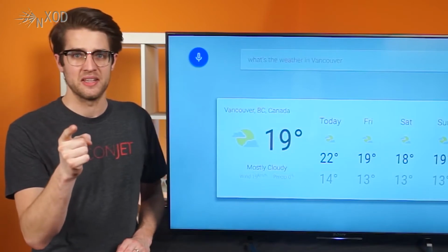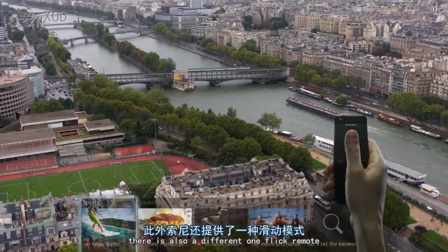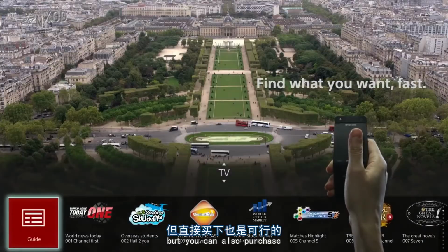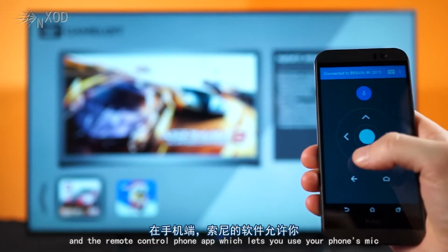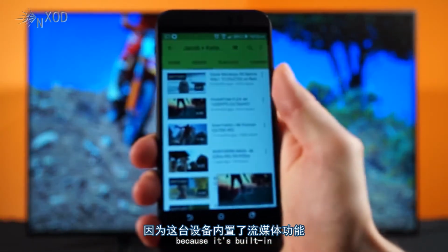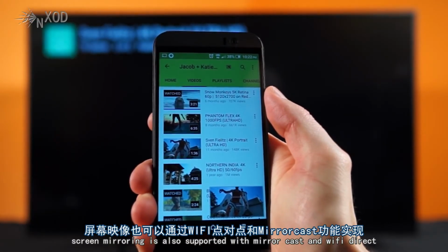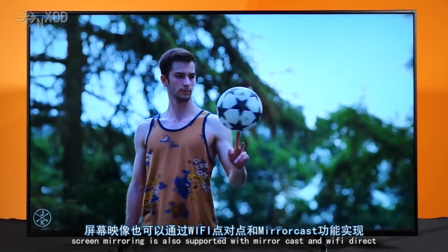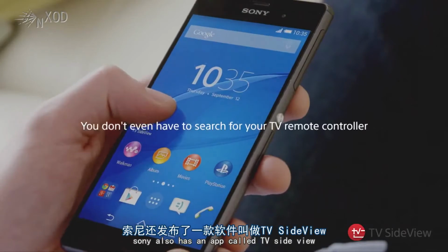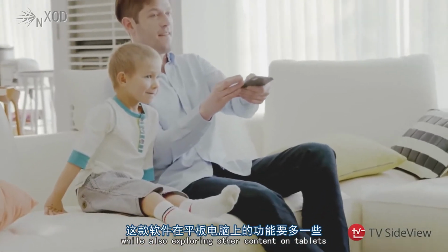They better be. Now, there's a bunch of different ways to control the interface, the included remote, obviously. There's also a different one-flick remote with a touchpad and integrated mic that comes with the higher-end models, but you can also purchase, and the remote control phone app, which lets you use your phone's mic to voice search and keyboard to type. You can also control your TV using Google Cast because it's built in. No need to purchase a Chromecast or something else to send content to the TV. Screen mirroring is also supported with Miracast and Wi-Fi Direct, as well as DLNA so you can stream from an HTPC or network drive. Sony also has an app called TV Side View that lets you control your TV while also exploring other content on tablets.